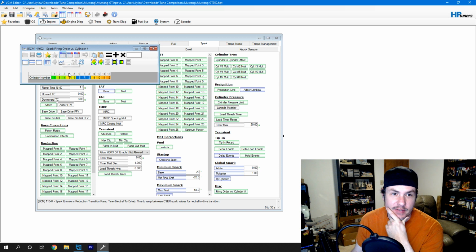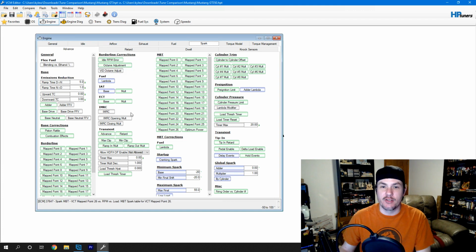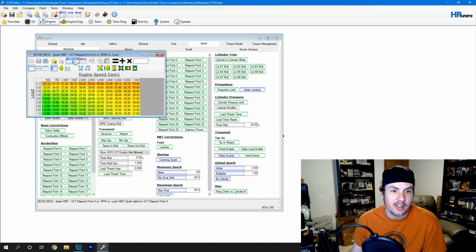So, normal V8 crank, flat plane crank. Okay, never mind. Cool. Always wondered that. That's one of those small things that was always like, I wonder what's going on there. We can come in here and, oh man, MBT tables.